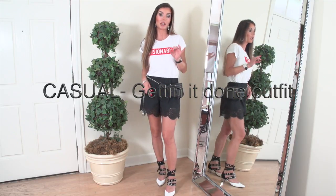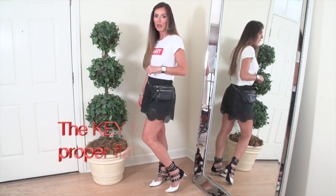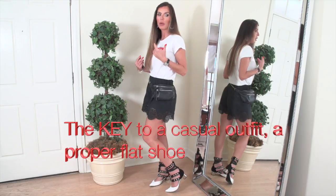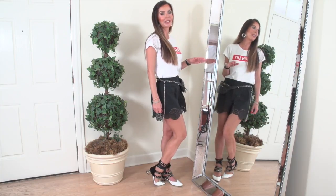This is I'm running errands, I have to go to my kids' soccer game, I want to look good but I don't want to look sloppy. The reason why this outfit works is because of the shoes. The shoes are short. It's really impossible to get things done when you have high heels on. Keeping with a nice short heel will really help you achieve what you need to during the day.